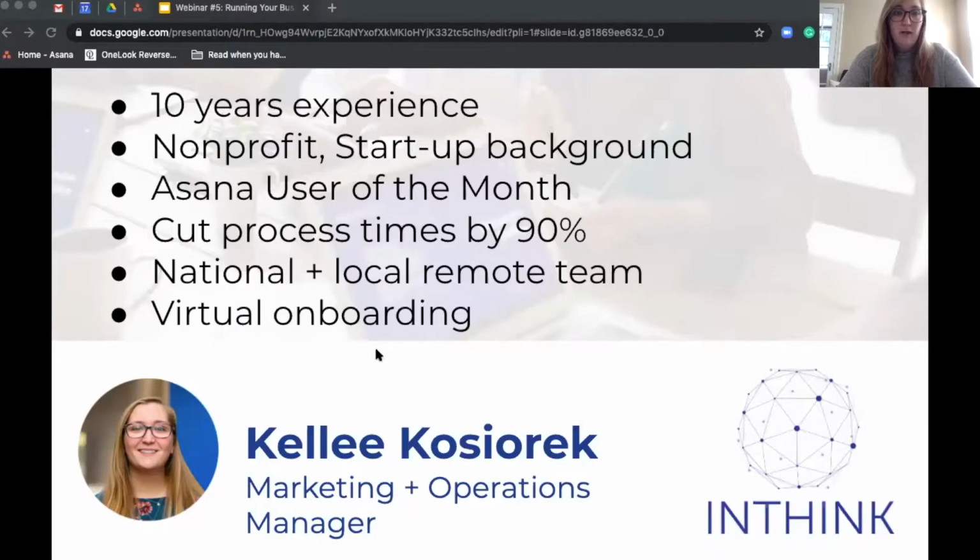Like Kham mentioned, I have been designated as an Asana user of the month. It definitely makes me blush every time people talk about it, but it's an awesome award, and I'll get more into Asana. Asana is an amazing community. Their forum and support team is super responsive, responding within a couple of hours. So anytime I've had questions about anything, I simply ping them, and that's what got me going so quickly.